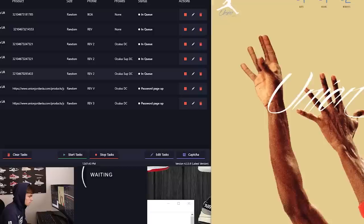We're going for these Union 4s right now. This drop is about to be crazy. My setup is all over the place, but I have Cyber and I'm really gonna focus on manual for this drop because on the last Union Jordan drop, which was the ones, manual absolutely feasted. So that's what we're gonna be going for, but we have some Cyber tasks running in the background. So we'll see how this goes.